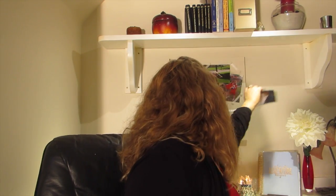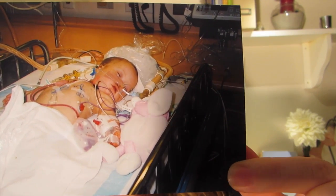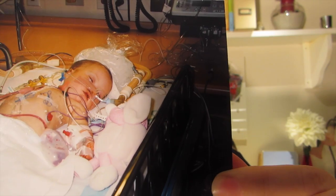But Jessica did okay after her surgery. She was in the intensive care unit. Actually, I have pictures of what she looked like when she came out of surgery right here. So this is what Jessica looked like when she came out of surgery. It was very scary. They did let me hold her. I was a little leery about holding her just because of all of those tubes and the respirator and the, oh, broke my heart.